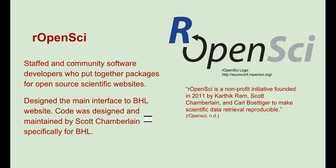So the majority of the code was done with rOpenSci. I just want to read a quick excerpt from their website. rOpenSci is a nonprofit initiative founded in 2011 by Carl Boettiger, Scott Chamberlain, and Karthik Ram to make scientific data retrievable and reproducible. So rOpenSci is kind of with the open access community, and it really wants to make scientific information that's available on the internet open source to everyone. So they put together software packages for websites and libraries that help with that mission.